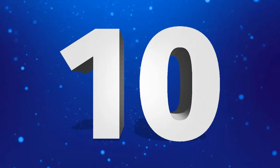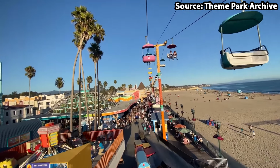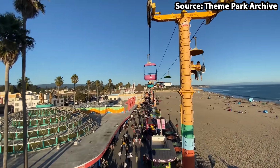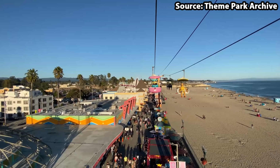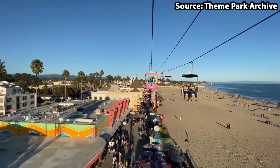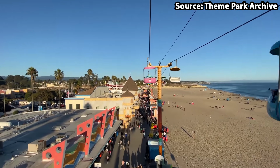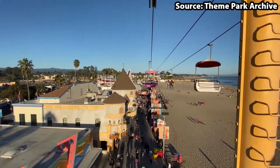Starting off at number 10, we are going to take a flight on Skyglider, and with it being the park's cable car ride, we think it is perfect for a first ride on the list. Spanning across the whole boardwalk, this attraction is not only handy to get from one place to another while seeing some great views of not only the park but the surrounding area.